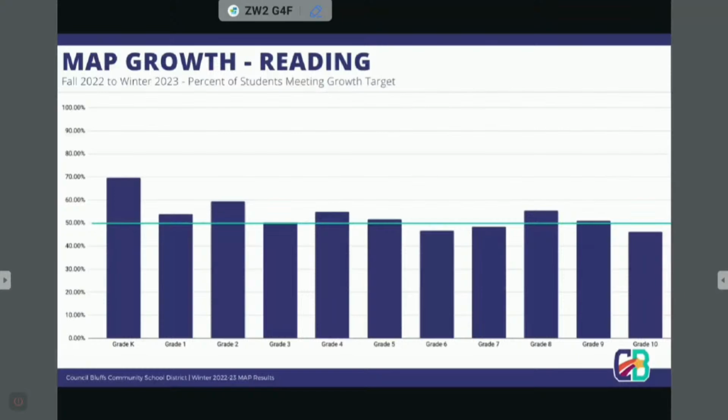Another point that we have here is that we currently have 8 grade levels meeting or exceeding that 50% target, or the national average, where last year at this time only 5 grade levels were. So again, work to do, but trending in the right direction.